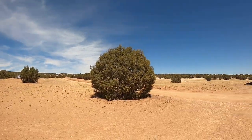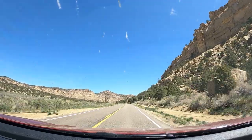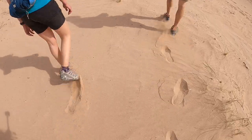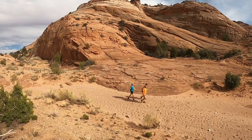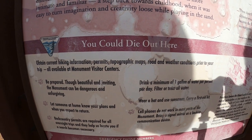Well, here we are, middle of nowhere, Escalante, Utah. We're at the Grand Staircase National Monument in southern Utah. We just drove about 8 miles out of dirt road to the Zebra Slot Canyon. It's a little over 6 miles. There's a surprising number of people here because we're out in the middle of nowhere.